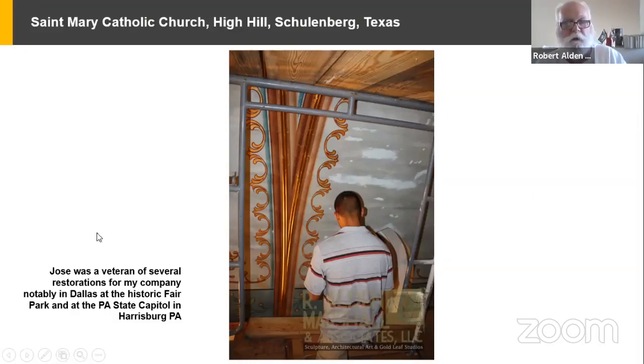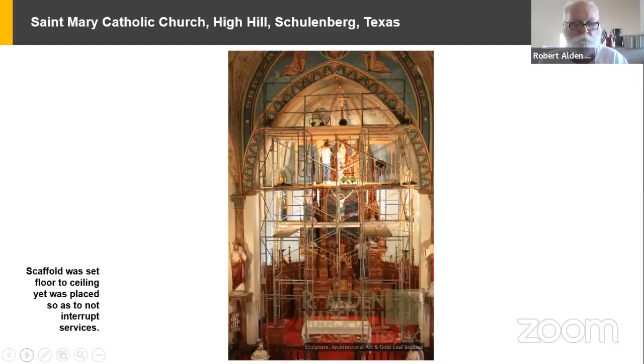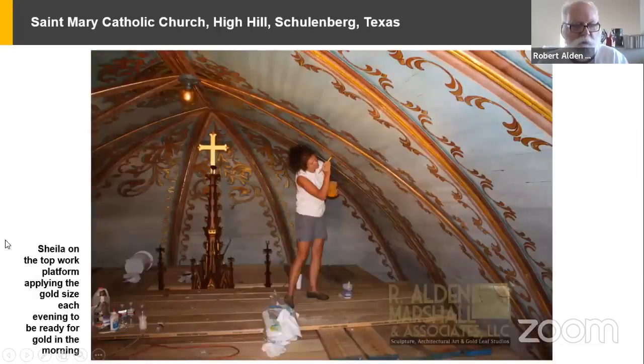Here you can see that we have a layer up here. That's actually a level of the scaffold, and then we're down here on this level of the scaffold working. So it was a pretty major scaffold project as well. There you see a little bit of the scaffold. And they did in fact have services, including weddings, with the scaffold. We were able to get it out fast enough for one person who was really freaking out about their wedding being disrupted. We were able to get it out for hers, and she was extremely happy about that.